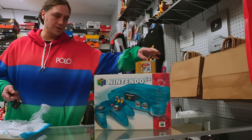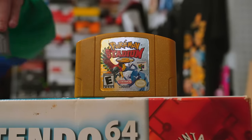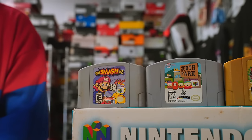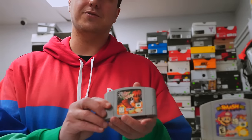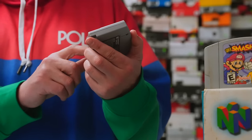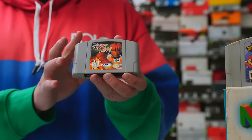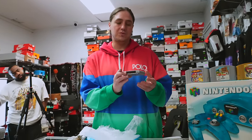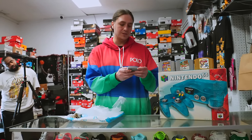We got the gold Pokemon Stadium, South Park, which is a hilarious game, Smash Brothers, of course, a classic, and then Fighter's Destiny, which only goes for like 5-10 bucks, but I did have this game. I feel like this might have been one of the first games for N64. I could be wrong, but from my recollection, it was one of the first ones that I at least tried on the system back in the day.